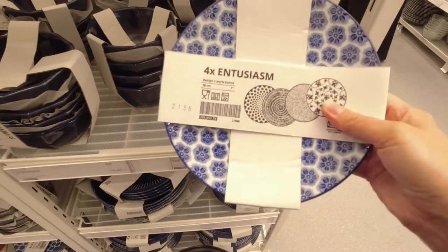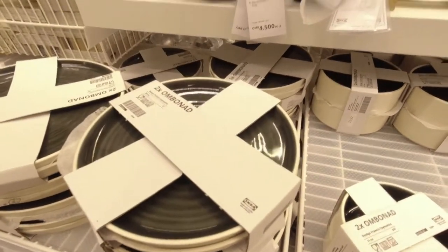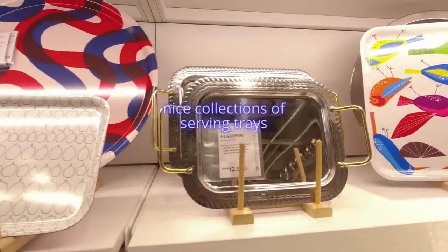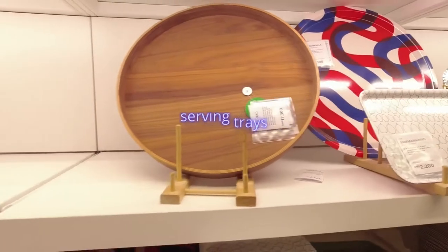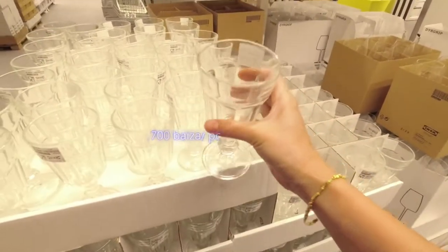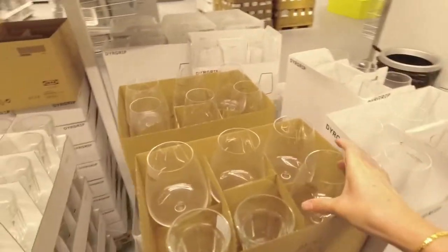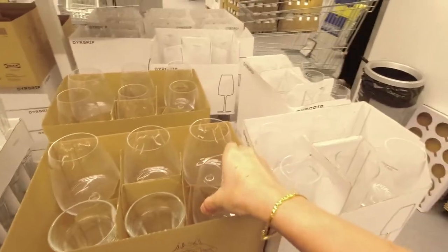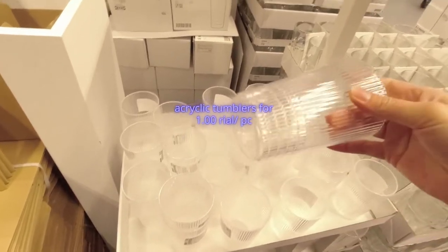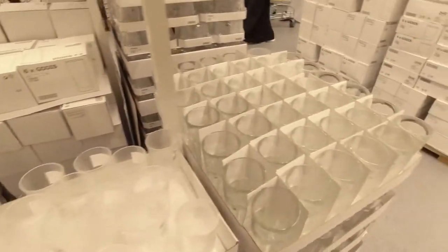Oh my, they have this nice collection of Japanese plates. This nice goblet for 700 baisa. So cute. Wine glasses. Not black. One real a piece.